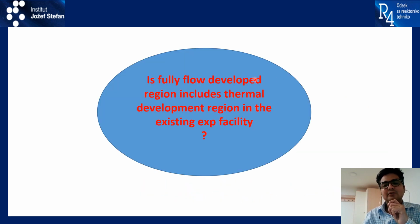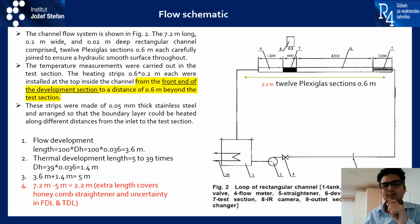So now the question is: does the fully developed flow region include the thermal development region in the existing experimental facility, or is it different? Here you see the test facility diagram of the heating duct experiment. This is the heat exchanger. From the heat exchanger, the water flows from the pump and passes through the valve. Then it goes to the honeycomb structure, which is a flow straightener. Then it goes to the test section. After 4200 mm length, it goes to the heating duct, that is the SS strip, which is connected with the power supply and is heated. So here it is the unheated section and here the heated section, and after 1200 mm length, it again goes to the heat exchanger.